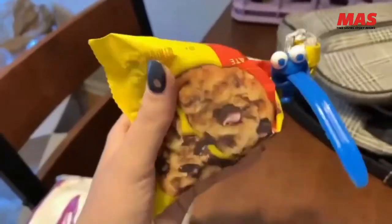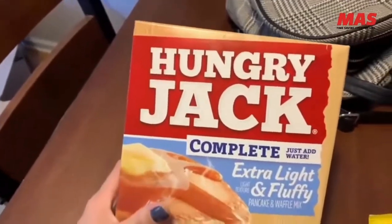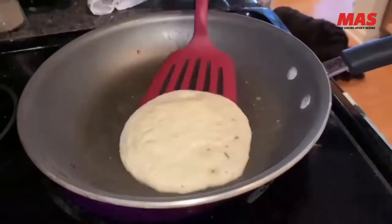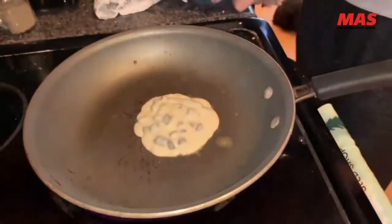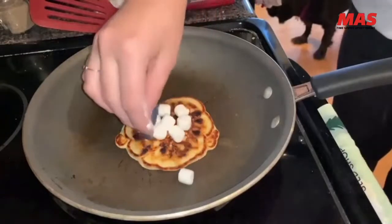You're going to need chocolate chips and any type of mini small marshmallows. Today I'm using Hungry Jack pancake mix. Add some chocolate chips into your batter. I may have gone a little bit too heavy on my chocolate chips, but can you really have too many chocolate chips? Sprinkle some marshmallows on top. Make sure they don't fall.